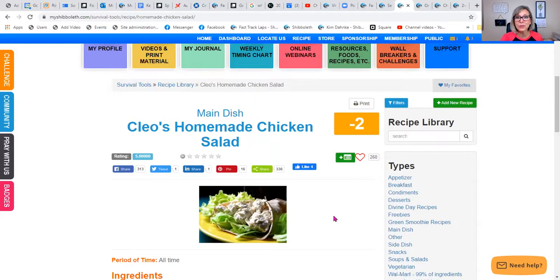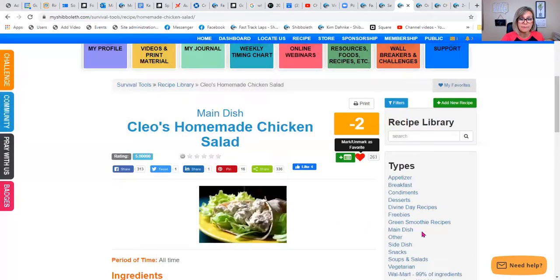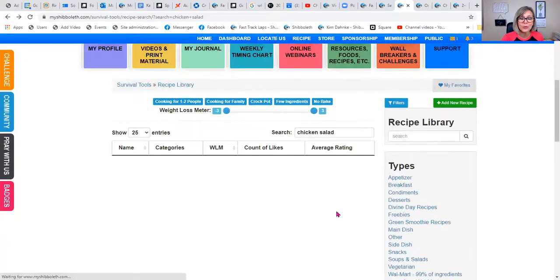You can get very elaborate with cooking in Shibboleth, or you can be so simple like me. Either way, Shibboleth is really just living life, but in a way where you understand how food works and understand how to manage your food decisions so that you can get results. And then once you get the results that you want, keep them. Now I'm going to add this to my grocery list because I do want to make this. I'm going to click that. Okay. So we've got that picked, but did you see how many there were? There were a lot to choose from.